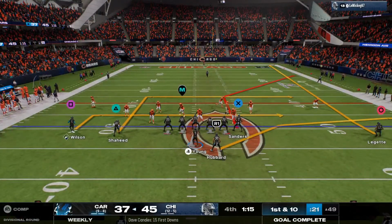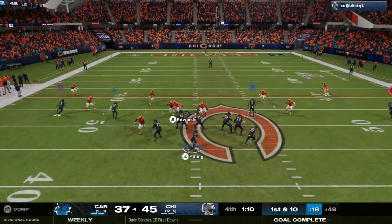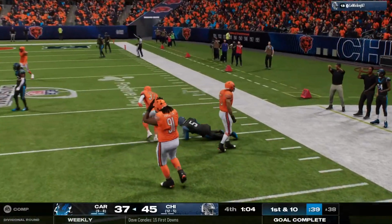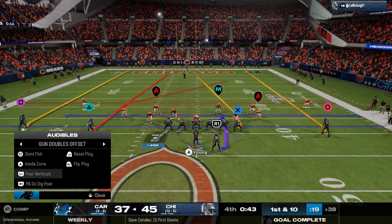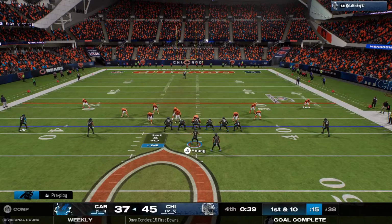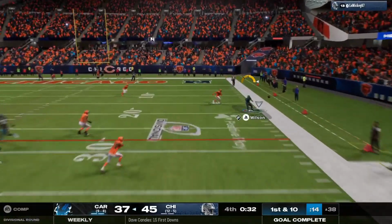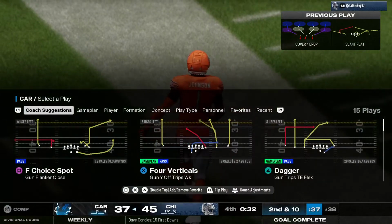Plays like these are definitely going to help as you work your way into scoring range. While you have to be wary of the clock and keep an eye on it, they should have plenty of time here to finish this drive. He'll get rid of it and complete it. Here's 1st and 10. Here's Young. This to the right side, but it's going to wind up incomplete.